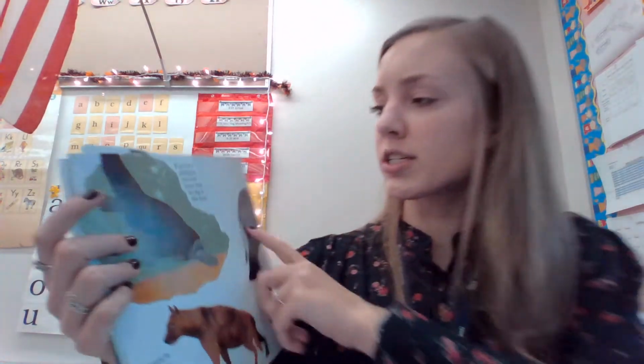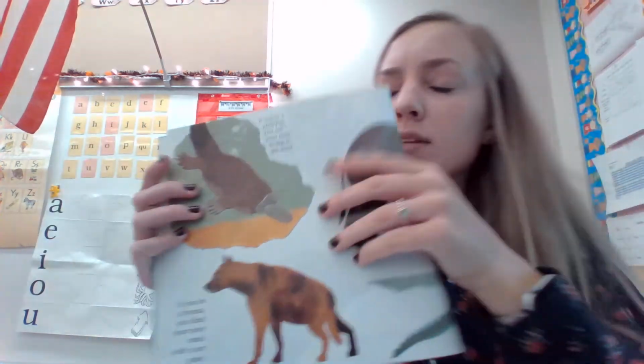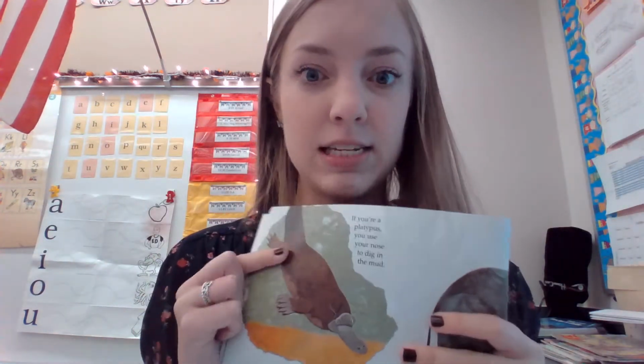Let me pick an animal from another day to help you out and give you an example. So let's say I decided to pick the platypus. Do you remember when we learned about the platypus? We learned if you're a platypus, you use your nose to dig in the mud, right? So let's pretend we learned about the platypus today, and that's the animal that I'm choosing to write about. So my question would be, how does a platypus use its nose? And then I would answer it by saying, a platypus uses its nose to dig in the mud.